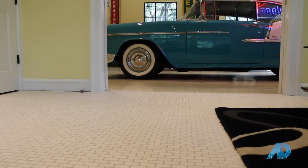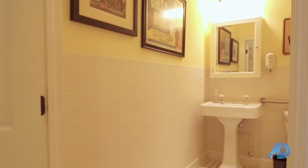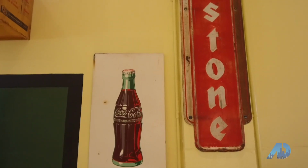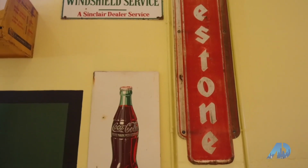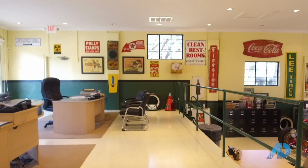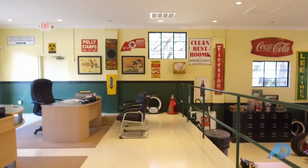You do, by the way, as an office space, have his and her bathrooms here. And you'll see some of the funny things that are kind of nostalgic and hanging on the walls. In fact, through the entire property, you see all of this authentic memorabilia. There's a few modern pieces mixed in, but for the most part, it's authentic memorabilia, which, by the way, transfers with this property. This all conveys.